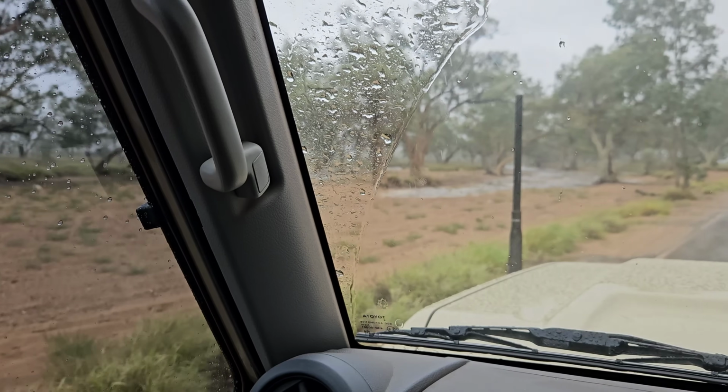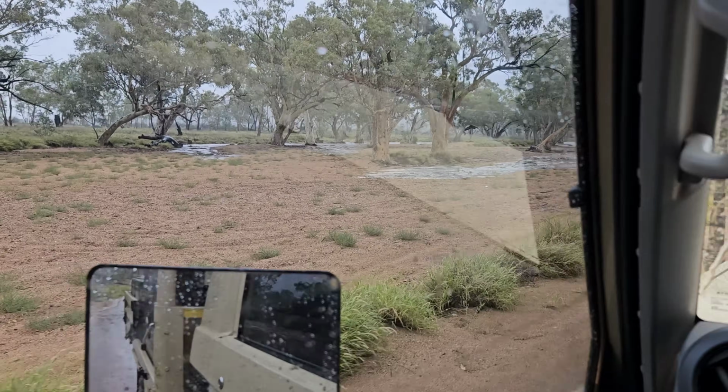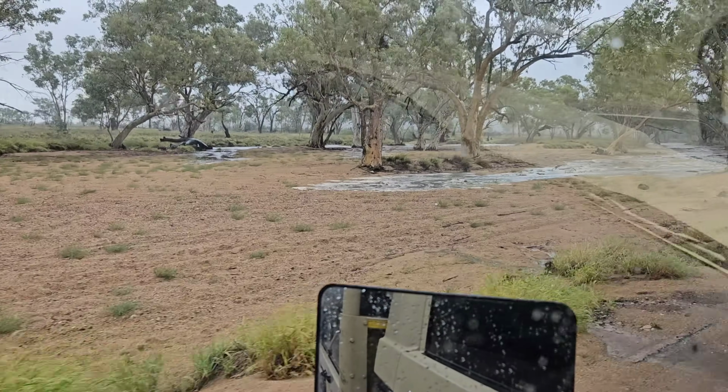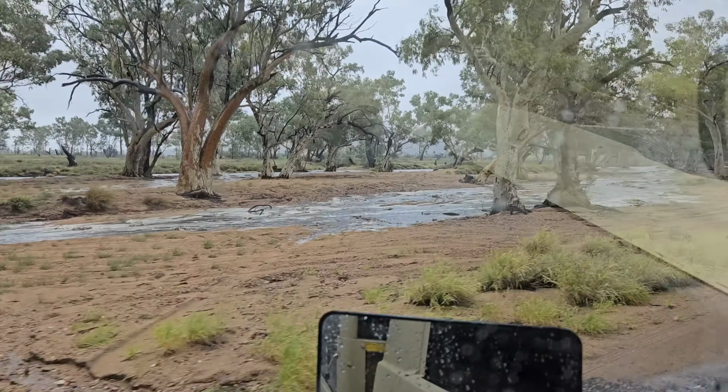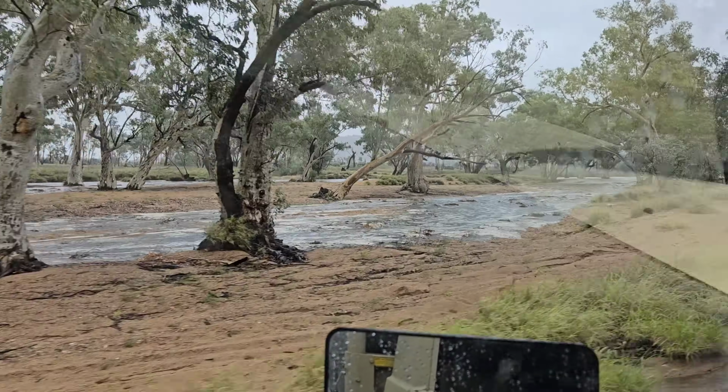So we've just caught this river. Look at it. This creek is just starting to run. That's the head right there. Wowee. This is bloody awesome, man.